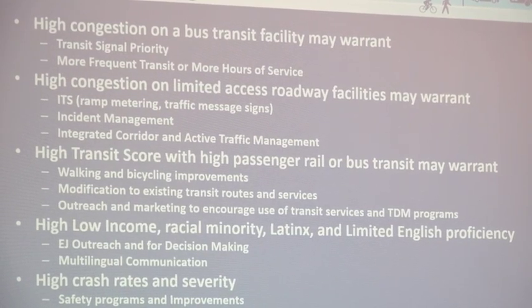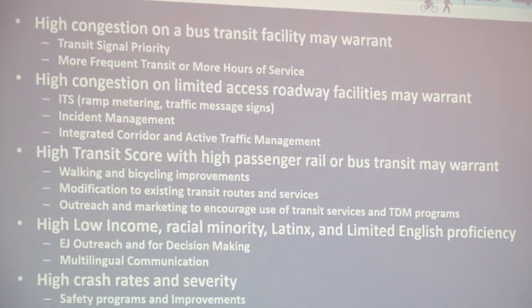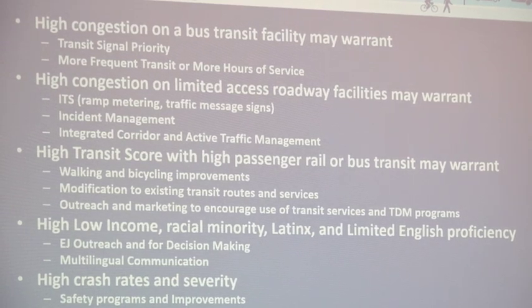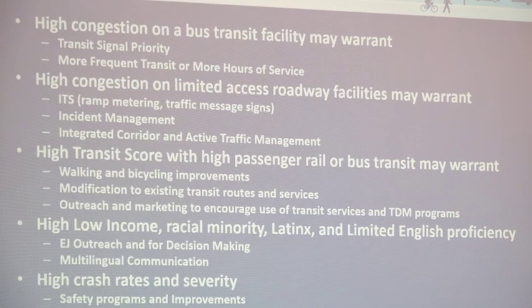High transit score, that basically means areas where we have high population, employment, and zero vehicle households, and where that's near passenger rail, bus transit, better walking and bicycling improvements would be more important in those areas. So instead of people making a short drive, right, they get out of their car and walk to those locations. How to make that better.